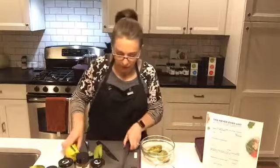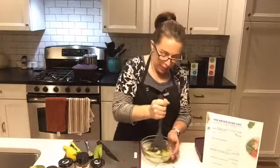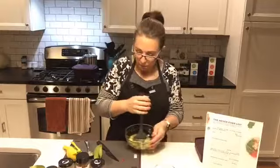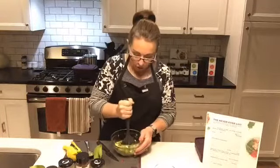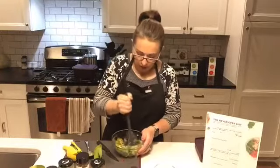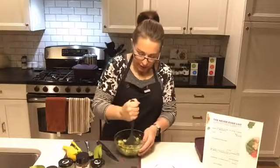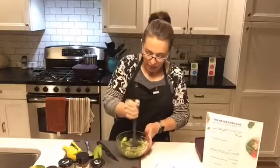It's great. And then we're gonna use one of our tools. It's called the ground meat separator. It really should just be called the separator because you can use it for your guacamole, you can use it for egg salad or ground meat if we were making tacos, or what else have I used it on? I just use it in so many different things, and this is no different. It just kind of lets me chop up that avocado and get everything smashed together.